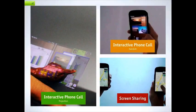And the outcome of this study was that participants didn't like the screen sharing approach because although we had these icons that would always show who was peeking at which display, they didn't really know what the other user was doing. They didn't know about the content. They didn't feel comfortable with this approach.